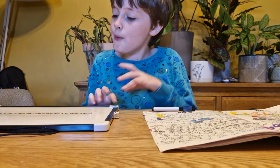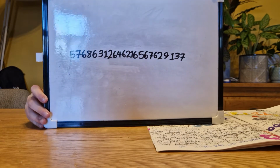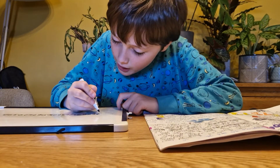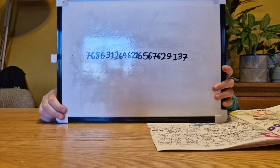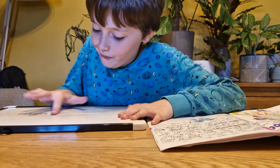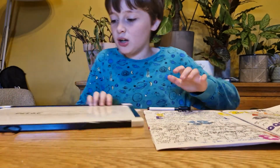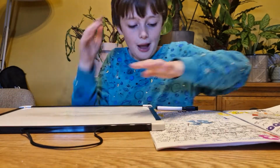Because if I remove the first digit, the 3, from that number, the remaining number, starting with the 5, is also a prime number. And if I do that again, if I remove the 5, the remaining number starting with the 7 is also a prime number. And that will be true all the way down. So up to here, 629,137 is a prime number. I can remove the digit. The next number will be prime all the way down to 7.